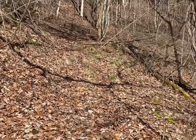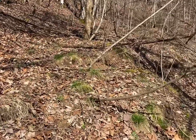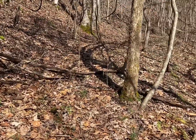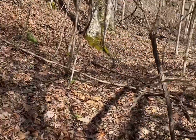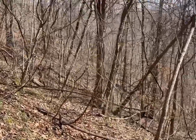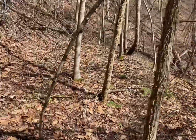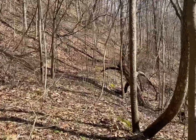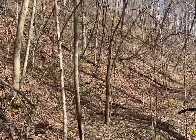Well, we've made it to another old logging road. We gotta cross one more, and then we got a steep climb up the ridge. It's turned into a beautiful day. Still a little bit cool, but it's just where it was so warm last week. It feels cold, I guess, but I broke a sweat now. I sure love these old mountains. Yep, still got some climbing to do.